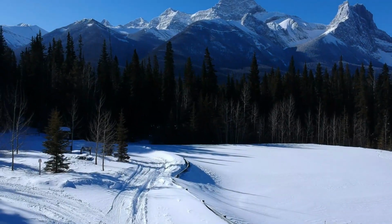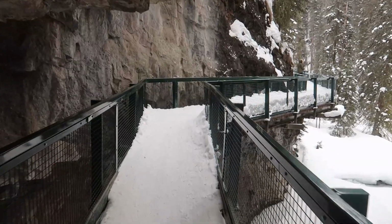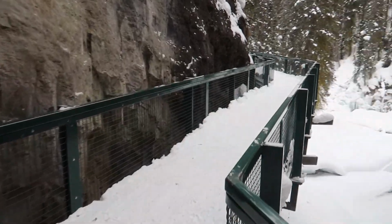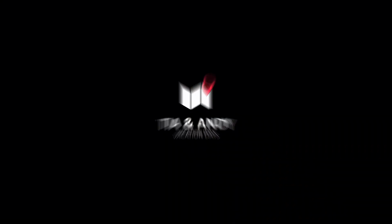Somehow it's that time of year again. The leaves have fallen from the trees and the temperature is dropping. But that doesn't mean that you have to stay locked indoors. You can still enjoy the great outdoors even when it's cold. And we're going to share our tips and tricks for staying warm in the winter weather.